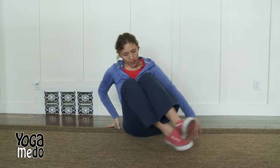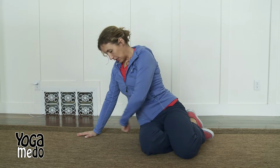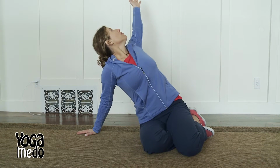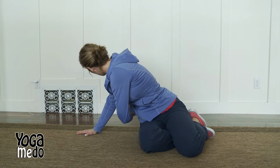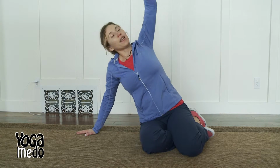So we're going to swing our legs around to the other side. Bring our right hand out. Create a little bit of space here so you can take your left hand, inhale all the way up, sit up tall. Exhale, bring it right through. Kind of twist. Good, inhale and exhale.